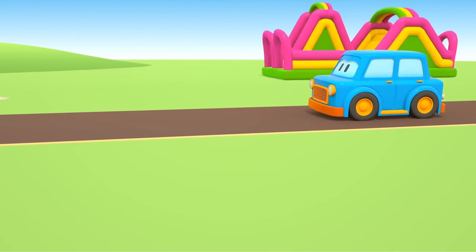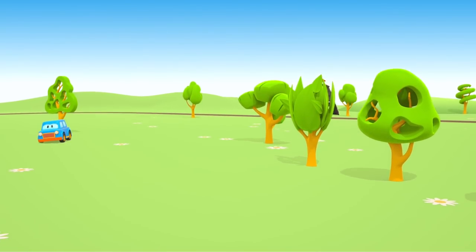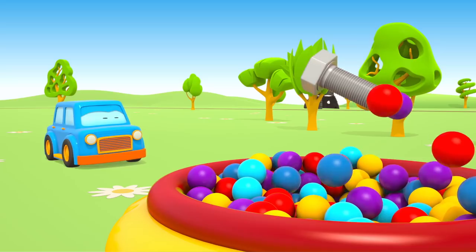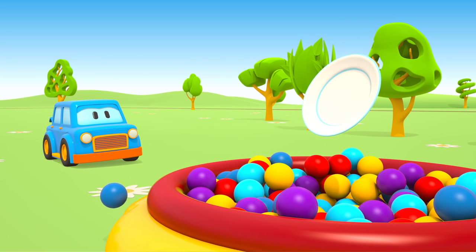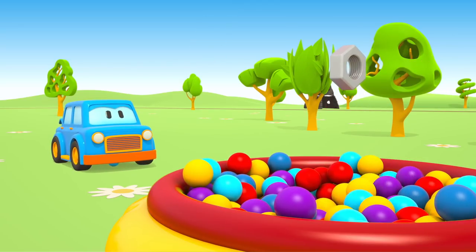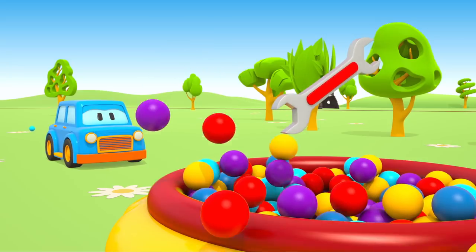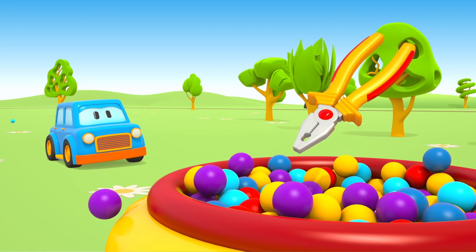Here comes Max. Max will look for tools in the ball pit. A bolt. A nut. A wrench, pliers.